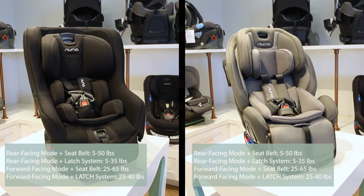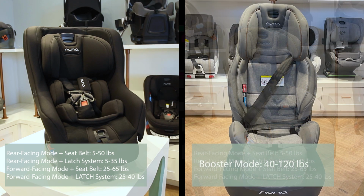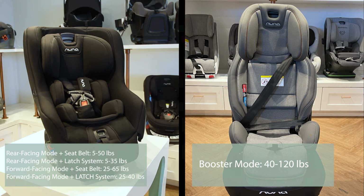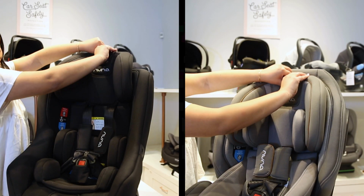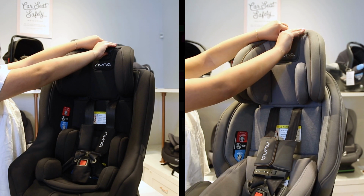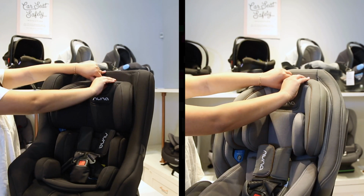As for weight capacity, these car seats have the same weight capacity for both rear-facing mode and forward-facing mode. The only difference is that the EXEC has an additional booster mode and can accommodate a child from 40 to 120 pounds. These two car seats have different weight and dimensions, but both are able to fit 3 across in the back seat. The RAVA and EXEC both feature an adjustable headrest that is connected to the harness, which means there's no need for rethreading.